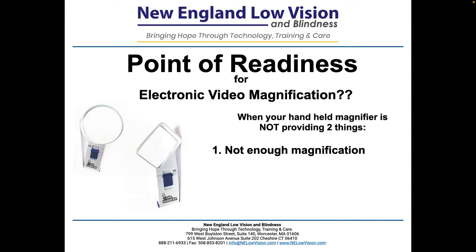So if it's not providing enough magnification, or not enough field of view, width, not enough information on screen, those two things are the point of readiness. If someone says to me that their handheld magnifier is providing enough magnification and enough field of view, no problem. You don't need us. You don't need electronic video magnification, all right?